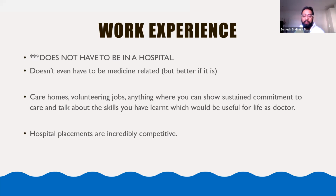I had a friend who did lifeguarding, and she talked about the skills that she learned in lifeguarding and transferred that to medicine. So it's really more important what you learned from your work experience as opposed to what work experience you did. Being a hospital placement's great, but the kind of care things are better.